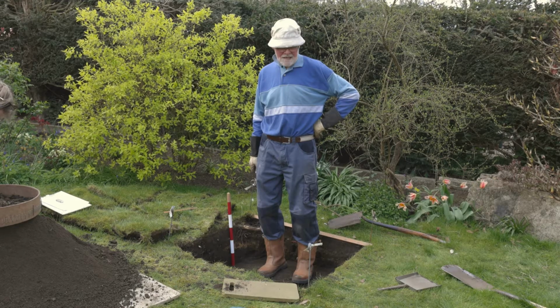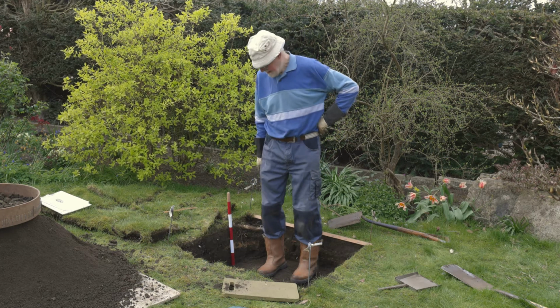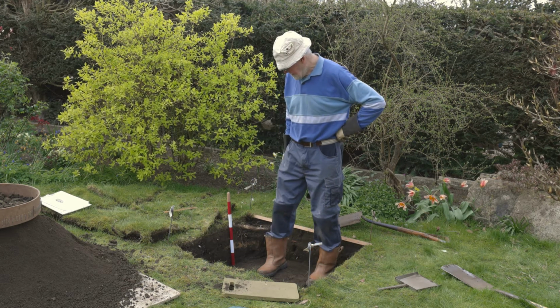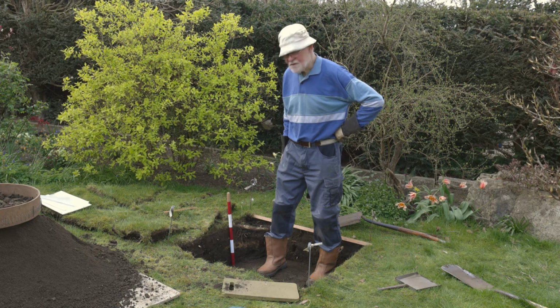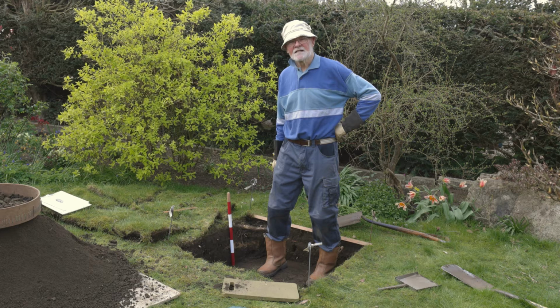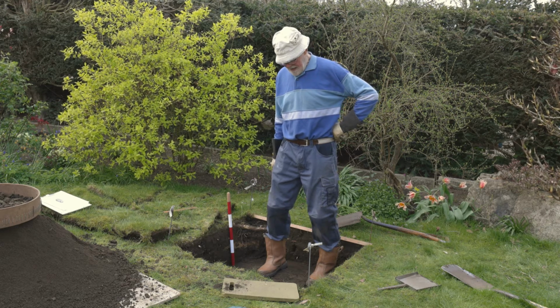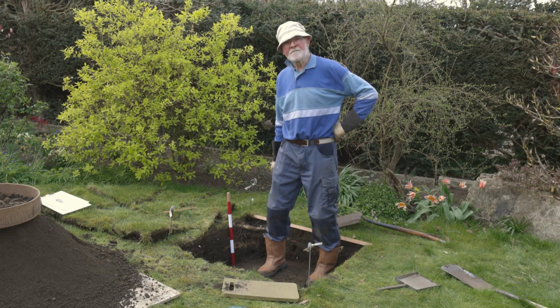Well, that's it. Test pit's dug, metre square, down to a depth of about just over 300 millimetres, about 1 foot deep. We've gone down, sieving as we went, checking for archaeology. If you'd like to get involved in our big backyard dig, follow the link down below.